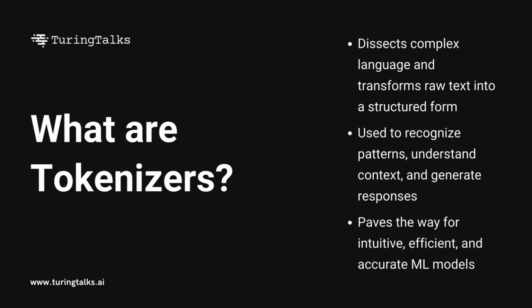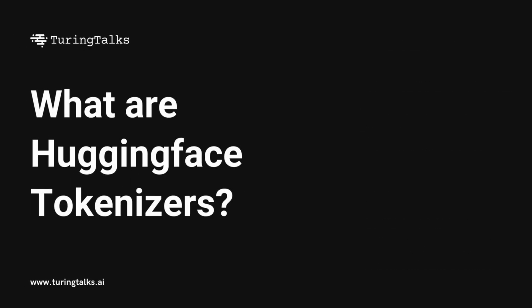So now that we know what tokenizers are, let's look at Hugging Face tokenizers. If you don't know yet, Hugging Face is a company that is at the forefront of AI and NLP. They are best known for their Transformers library, which has made it easier to access state-of-the-art NLP models. You can also find a lot of tutorials in our blog as well as our YouTube channel on different use cases of using Hugging Face Transformers library.